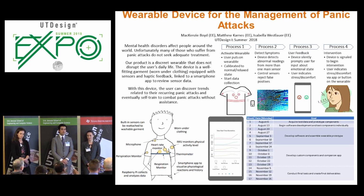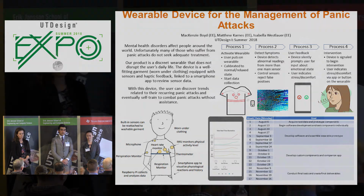So in your title, you say wearable device for the management of panic attacks. Is it prevention or is it management or both? We are focusing mainly on management, and then what we're really hoping to do is lessen the severity. If we sense a panic attack coming on, lessen the severity of it, the duration of it, and help them.